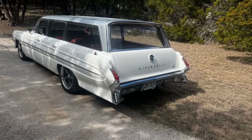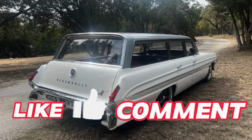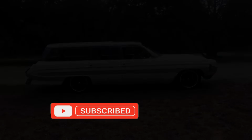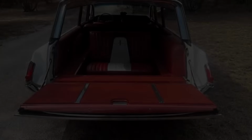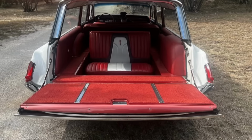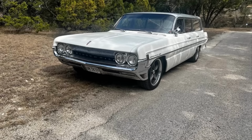Altogether, this 1961 Oldsmobile 88 Fiesta is a standout example of a restomod done right: rare, powerful, and comfortable, with the kind of custom touches that make it equally at home at car shows or on long highway cruises. Priced at $50,000, it reflects the extensive work and rarity of the model, while the seller remains open to possible trades. For the collector or enthusiast looking for a unique blend of utility, style, and modern muscle, this Olds wagon is a compelling and head-turning choice.